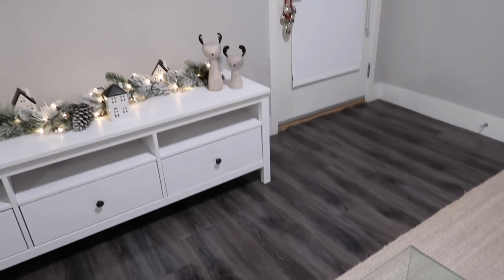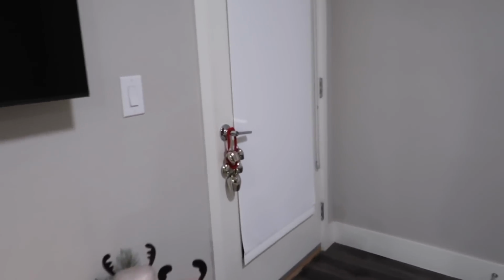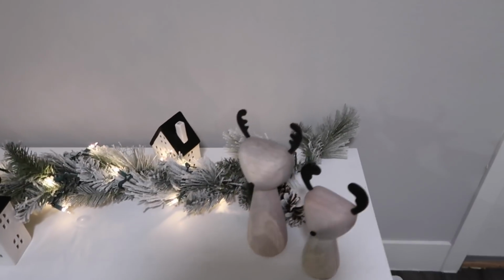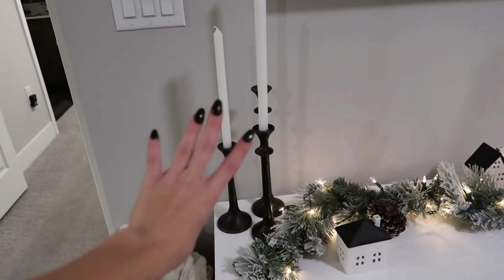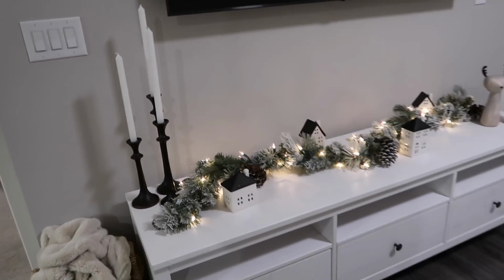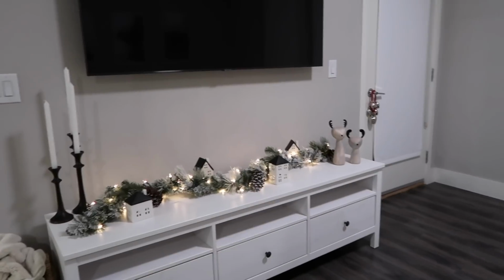coasters. And then over here, I just put the little bells on the door. And then on the TV stand, I ended up putting these candles and the candle holders back here because I felt like that looks very Christmassy, but super cute with the new little reindeer.